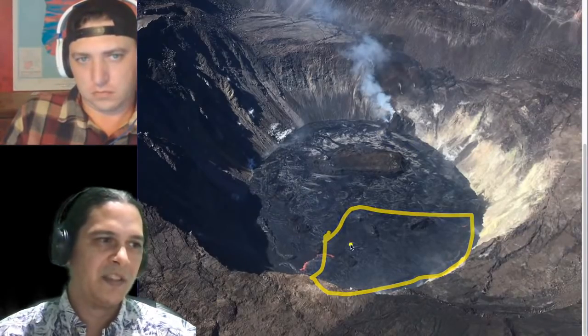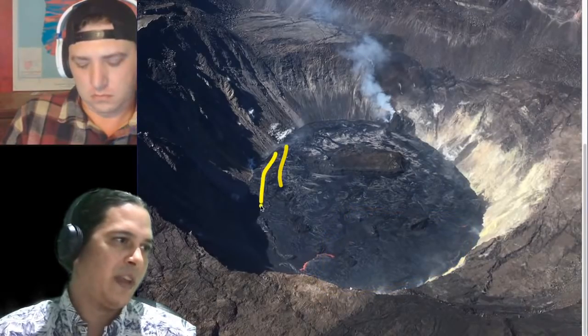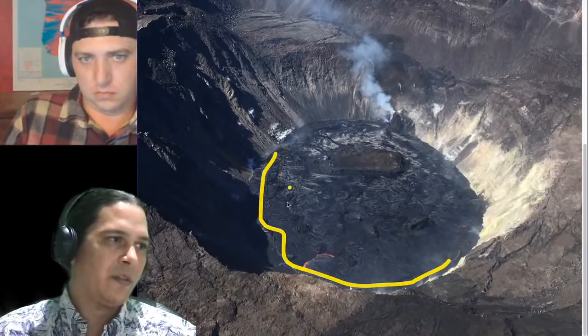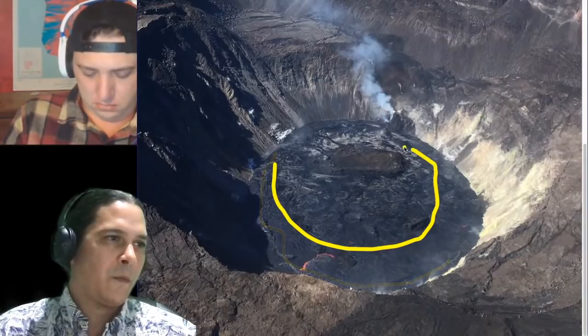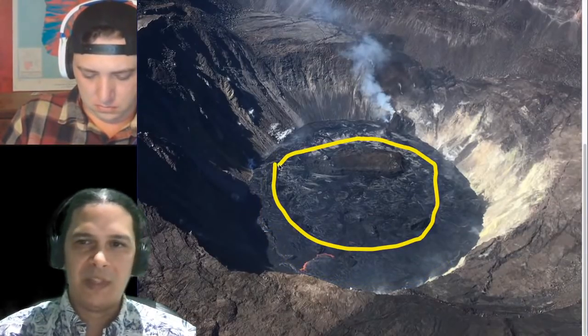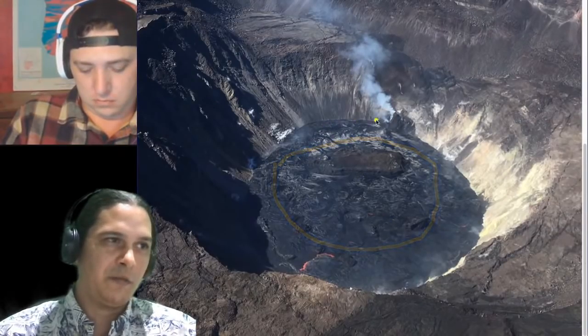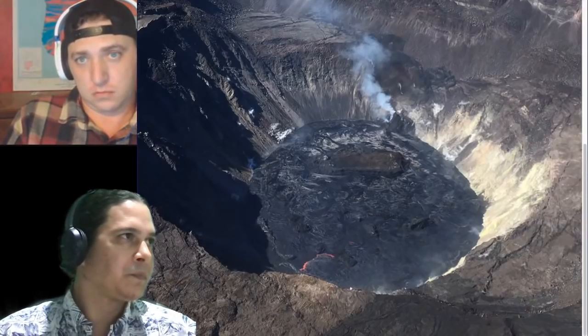So interesting to see how this thing, if it actually starts closing off, you can see a little bit of that, of the edge of that upper level right here, right? So it could be that this thing starts closing in more and more and more, and become a smaller shape. Might be something that happens, you know, even as it peters out or as the eruption rate goes down. We'll have to see what actually happens with that.